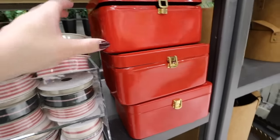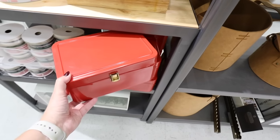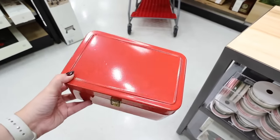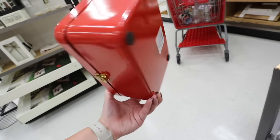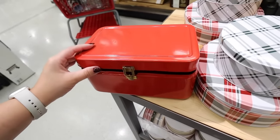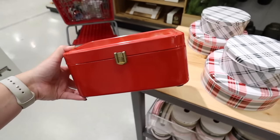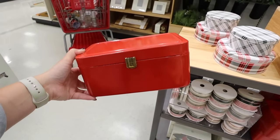Another thing I love that I think might be popular is this red decorative tin. The green ones, if you see them at your store, those are actually on clearance right now, and that would stack really pretty with this. This is a super bright red. This is $16.99. I think this is so cute. It would look great with a decor stack. I love that they did the gold buckle on here. Really bright Christmas red decorative container.